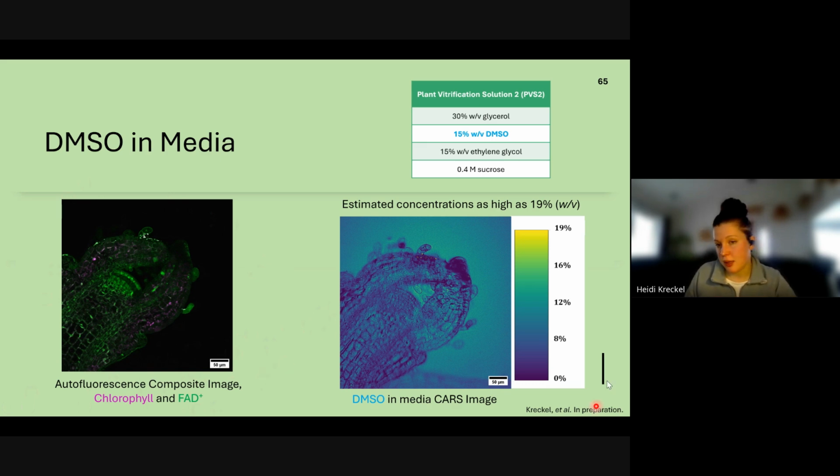Now, on the right-hand side of this image, we're looking at a CARS image, where we have a Viridis color scheme applied from purple, which indicates little to no DMSO, or where light has been blocked, versus yellow, which indicates higher concentrations of DMSO, in this case 19% weight by volume. I want to direct folks up to the top here and explain that we are only actually dosing with 15% weight by volume DMSO. So where we're seeing these higher concentrations of yellow, that indicates there could be potential pooling.